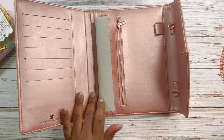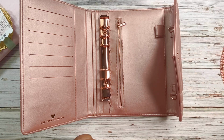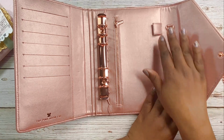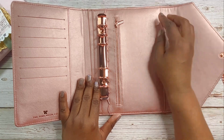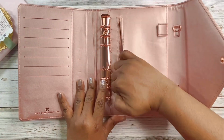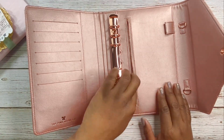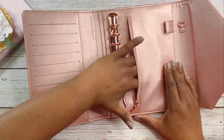Okay. And took that out. Now, what's nice about this, here's the rings to add the chain to if you want to do that. You have a pin loop here, zipper with an additional pocket. This pocket is tight though. It's really tight. So probably something very flat will go in here.